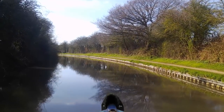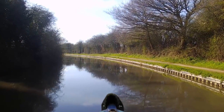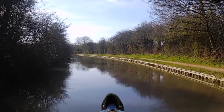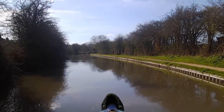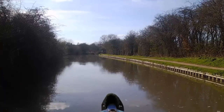Having said that, I'm not going to go much further today. I was boating all morning, then I stopped for lunch at Bedworth, and now I've carried on here again in the afternoon. So really the plan today was just to go past Marston Junction and then moor up somewhere near the outskirts of Nuneaton, and then I'll go through Nuneaton itself tomorrow.